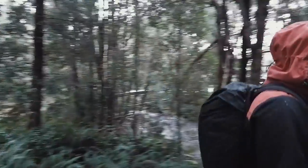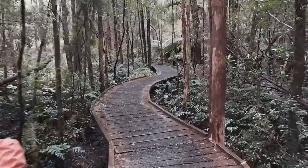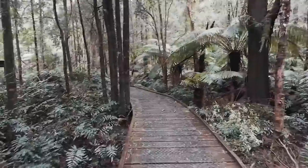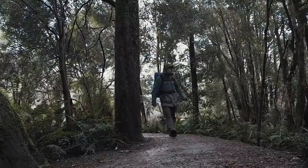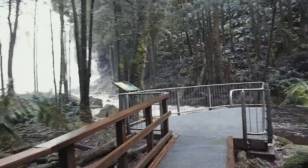So it looks like the path follows the river, so we'll just make our way up here and I'm sure we'll find it. All right, so we've come to the end of the path and there's definitely a fall here. It's very, very hard to miss. There it is behind me and it is absolutely pumping with water. That is it there.